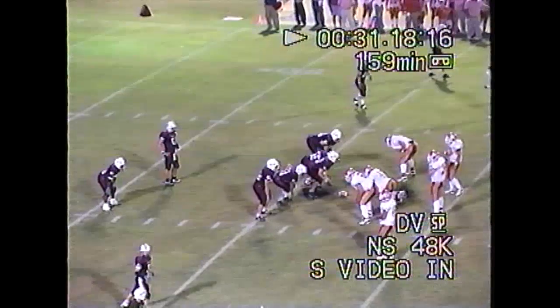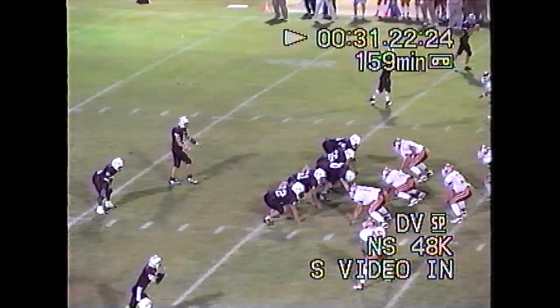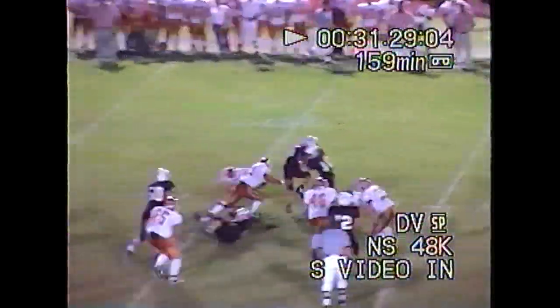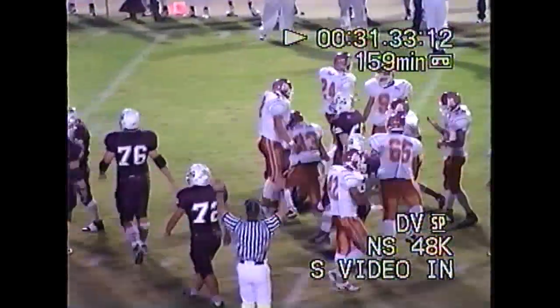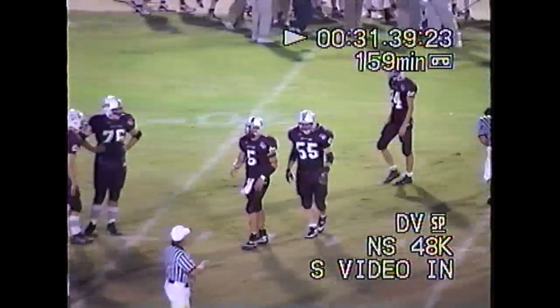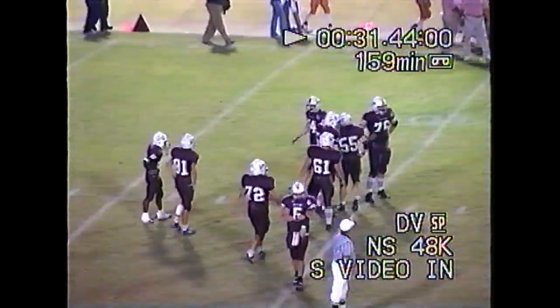Wildcats, twins to each side, shotgun formation. Price lined up to his right side. Chambliss, quarterback keeper, gets a block from Price. Left side, still on his feet, makes a move, and he'll bring it out to the 45-yard line. That'll be enough for the first down for the Wildcats. Clock down to 30 seconds left to play in the first quarter.